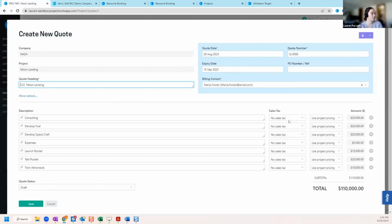And what it will do is it can pull through the project pricing. So when I set up my project, I set a budget amount for each budget line. As you can see on the left-hand side, these are my budget lines. It could be by phase or by milestone. And you could just pull through the fees that you've associated with those budget lines. So that's what's done here. Or you could manually change it as well.